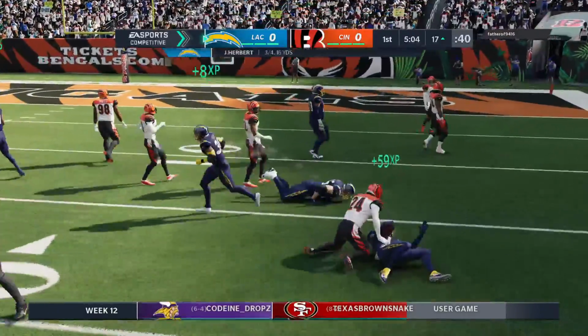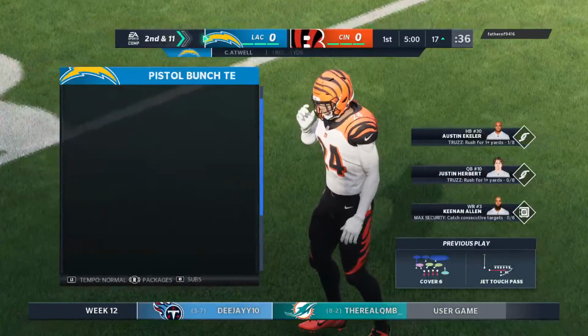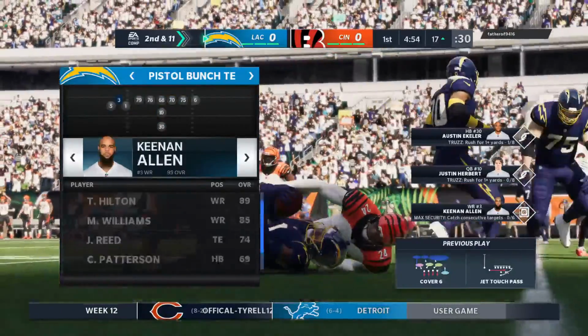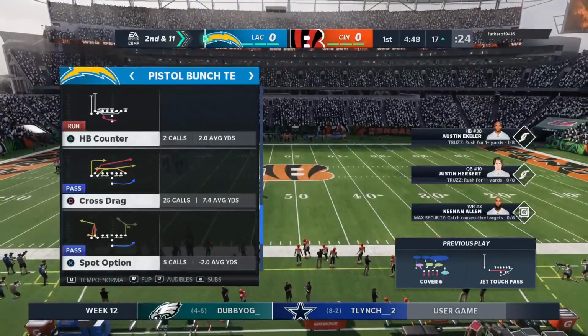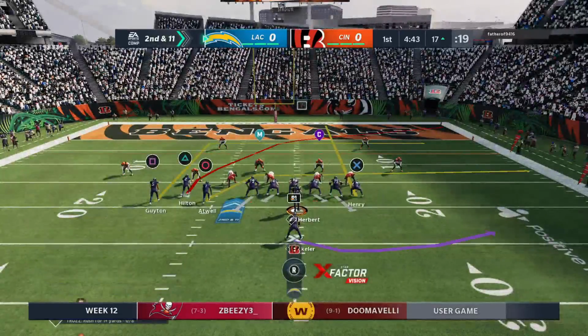Man, this play gets blown up. They'll lose yardage. Back at the 17. He was unable to shake free there. They'll cover him for a loss of a yard. Brings up 2nd and 11 at the 17-yard line. Second and 11 now.